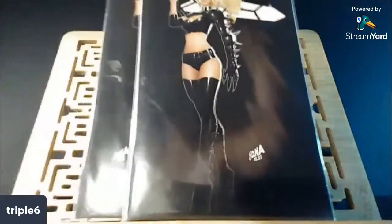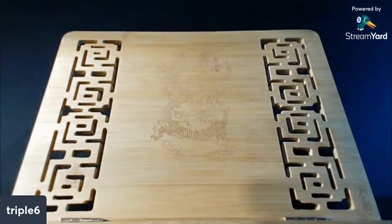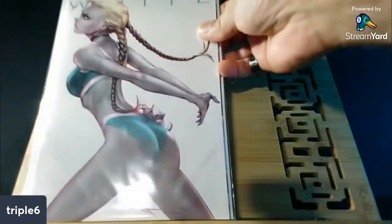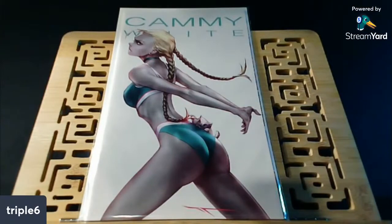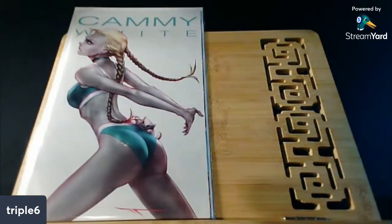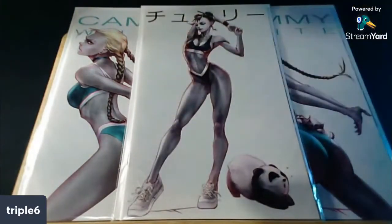But not to be outdone, my boy Ivan Tao. Some people either love him or you hate him. These covers, I don't think got any love from the community, but I dug them when I saw them. This is that Street Fighter, I believe the swimsuit edition that came out. But this is the Cammy White. I picked up 2 of the Cammy. And look at that Chun-Li. Come on, man. How can you not like that?